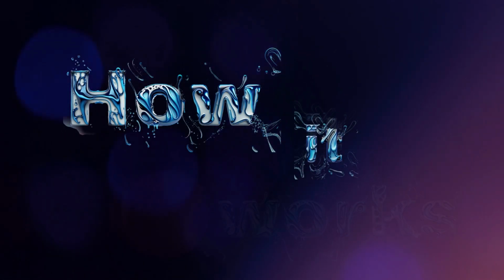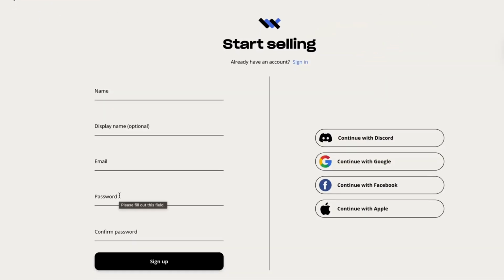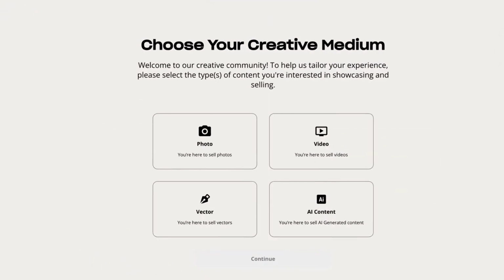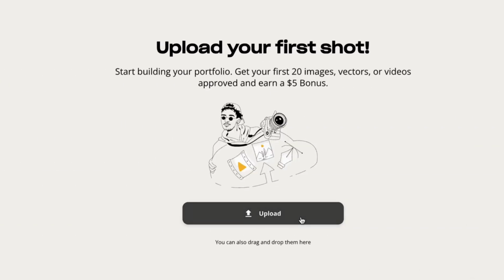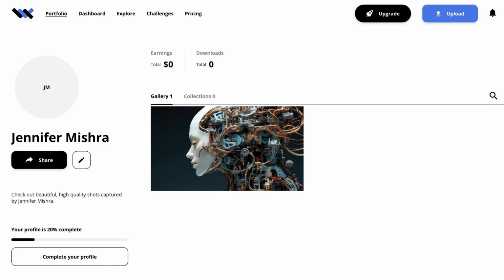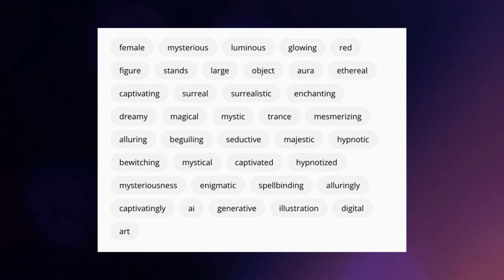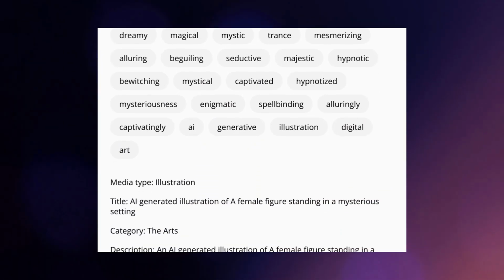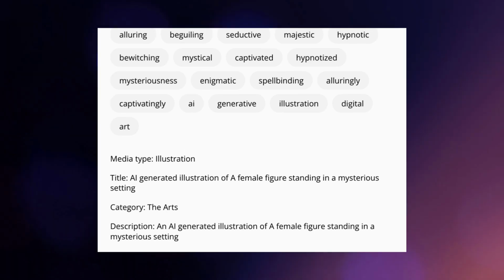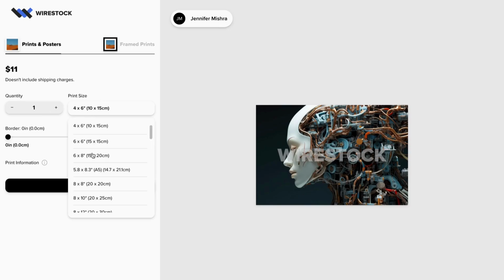Here's how it works. You sign up for a free Wirestock account. Sign up is free and easy, and Wirestock guides you through the process. It's a snap. Upload your first image and then load more into your portfolio. This takes really just a couple of seconds, and then you're done. Really, you're done. Wirestock handles all the back-end work like tagging, distribution to the various agencies, sales tracking, and consolidating payments. You can even sell prints directly on Wirestock's site.